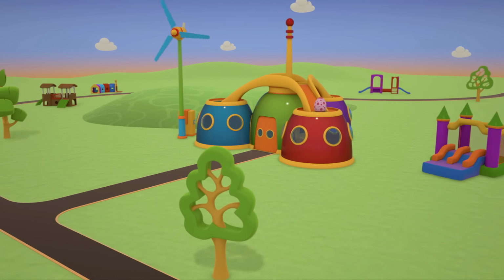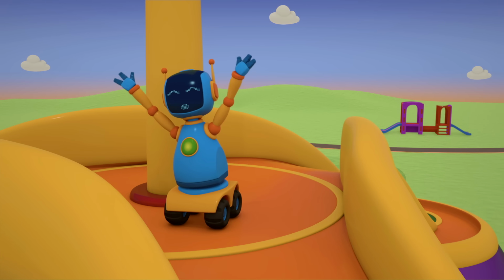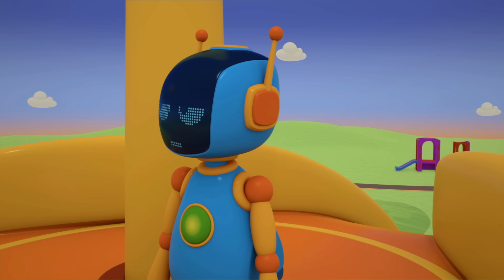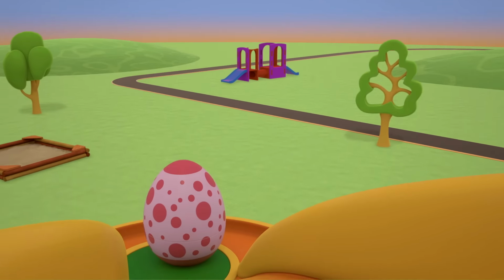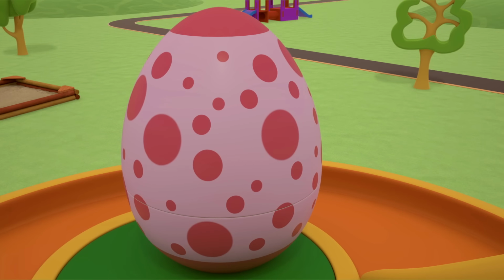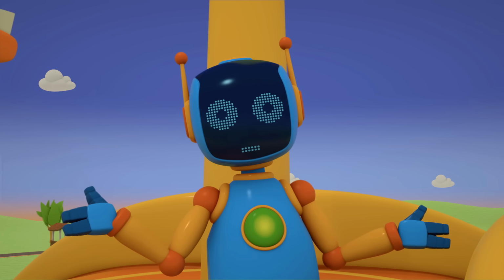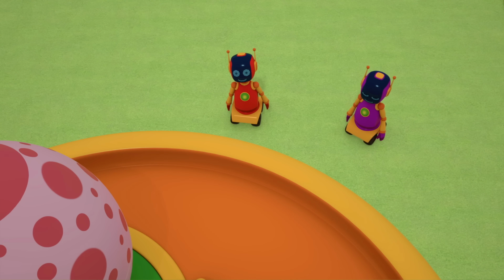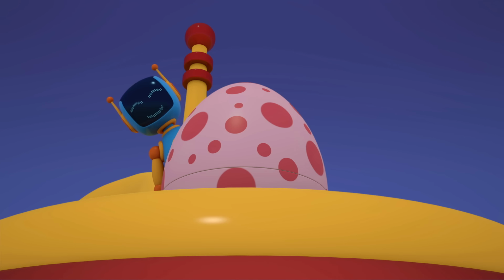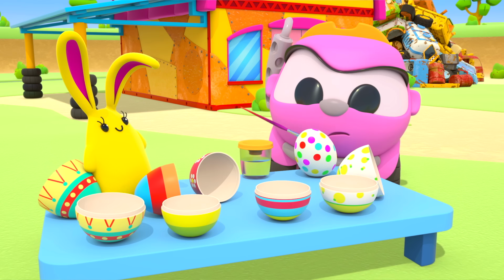This is the robot's house. It's very early in the morning. Robot, are you up already? Good morning. What's that? Surprise! The robot can't understand what it is. Hello there, robots. It's an egg with a surprise inside. Blue robot, drop the egg on the floor and crash!